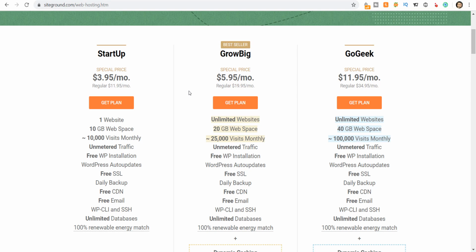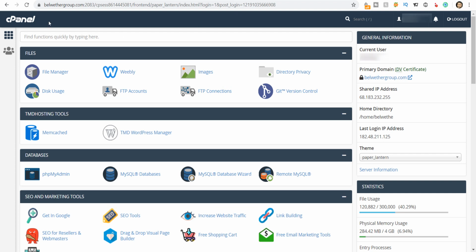Now the next step is to install WordPress. So when you open a hosting account with any of these three providers, you will receive an email with your login credentials for your cPanel account as well, along with your hosting account. Once you get the login details for your cPanel account and log into the cPanel, it will look something like this.